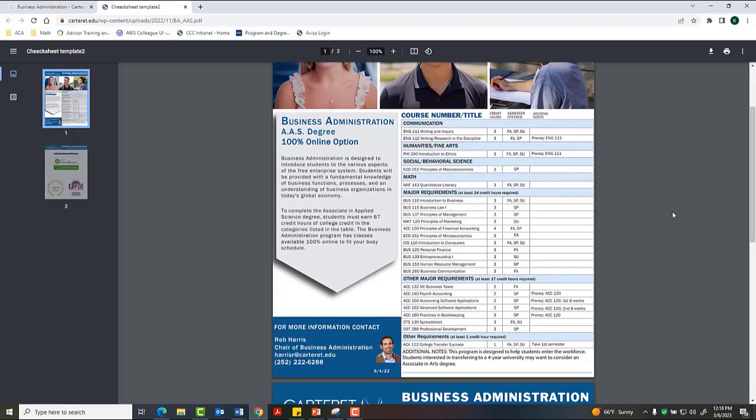Do be careful when reading these because there are times where these check sheets will give you choices, so make sure you read the heading. Here you have courses you have to take under Communication, Humanities, Social Behavioral Science, Math, and these are the major requirements. These are your Business, Marketing, Accounting, and Economics courses, and then you have your other major requirements, which are your electives. Notice you also have ACA 122 down here.